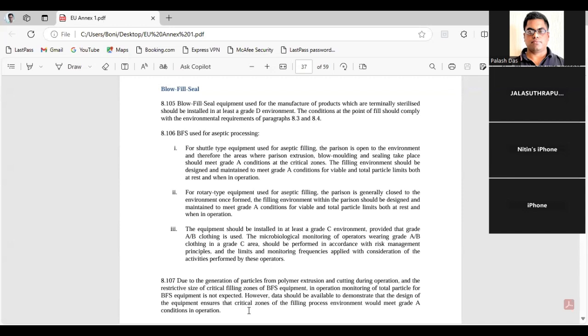When the capping station vibrates, you should not do your sampling, because it may generate some noise, which could be a false alarm. That is acceptable, but still your process needs to be designed in such a way, and your risks should be managed. It should not impact your final product.